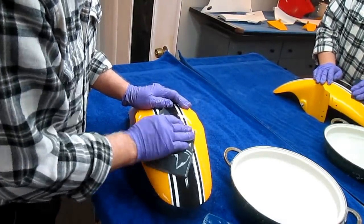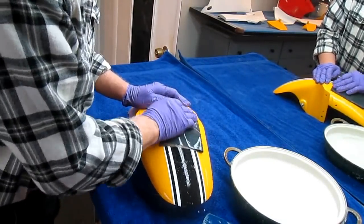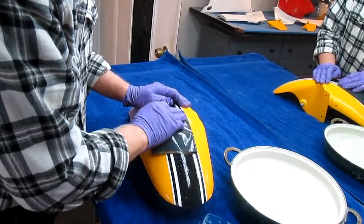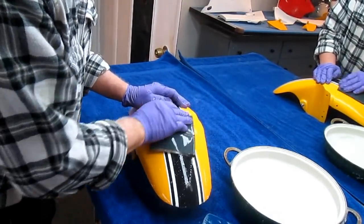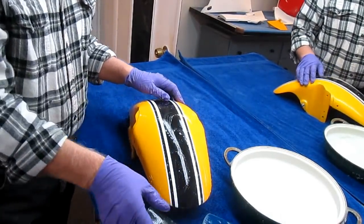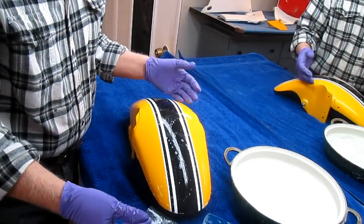Anyway, I'm going to sand this whole part down. It's probably going to take a half an hour or so, maybe 45 minutes. That'll get me into a couple degrees warmer outside. We'll prep up all the parts and then hopefully get dressed for the Yukon and go on tour of the Yukon out there with a spray gun.